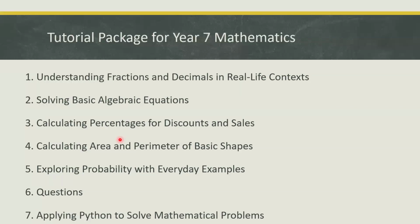In this session, we plan to cover these topics. To understand fractions and decimals in real life context, we plan to solve basic algebraic equations. We want to learn calculating percentages for discounts and sales, calculating area and perimeter of basic shapes, and explore probability with everyday examples. We also cover questions and a practical coding example, actually making a bridge between math and Python.